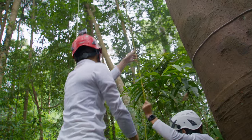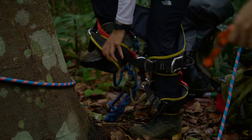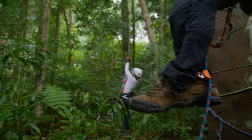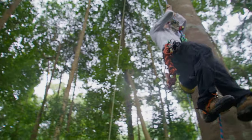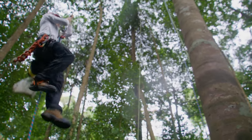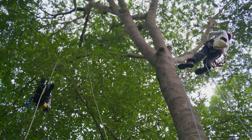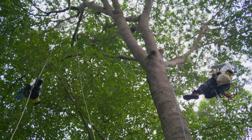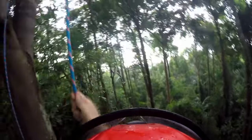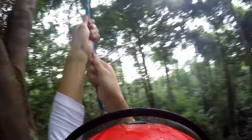The Botanic Gardens team sets up a line to get to the top of the tree. 20 meters up. This is the type of job that you can't work from home. Unpredictable weather is all in a day's work.